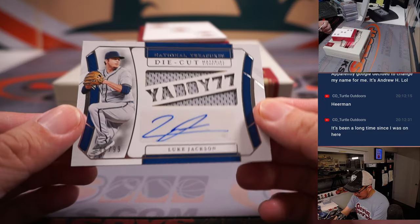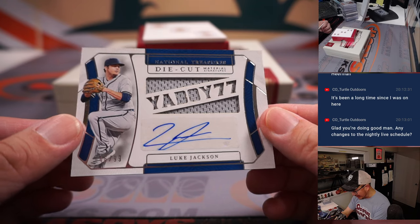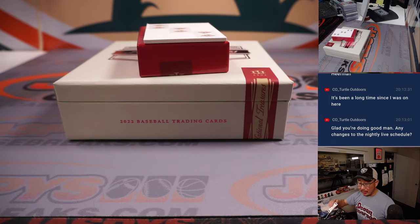And finally, we got a die-cut material signature, Luke Jackson, 46 out of 99 for Atlanta. That's going to be for Jason K. Use the Force, Luke.